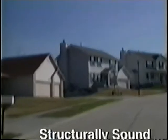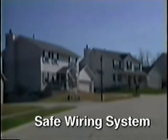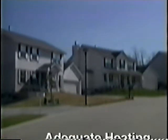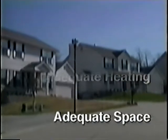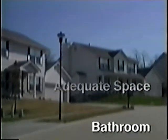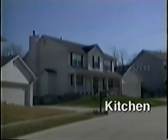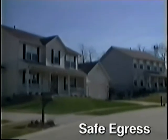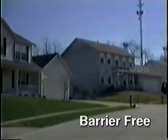First, they must be structurally sound. In other words, in good repair and weather tight. They must have a safe wiring system, meeting local electrical code requirements. There must be adequate heating if necessary and adequate space for the intended occupants. That includes a bathroom in good working order and a kitchen for all types of dwellings other than sleeping rooms. DSS also requires safe egress or exit to an open space at ground level, and be reasonably barrier-free for handicapped persons.